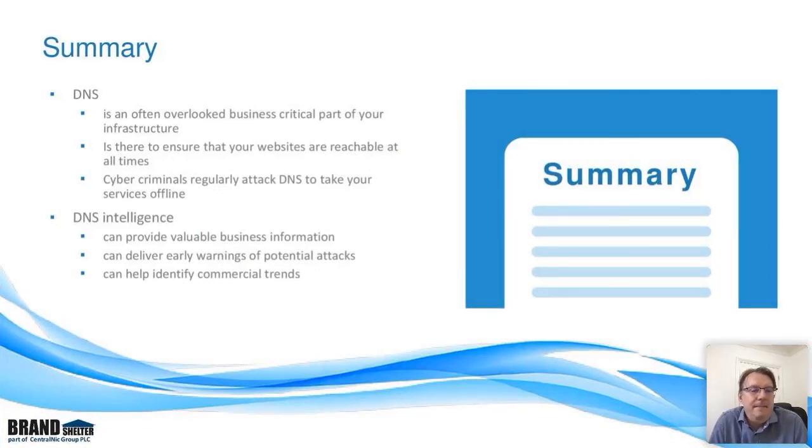So, in summary, I think it's fair to say that the DNS is quite often an overlooked business-critical part of your infrastructure. It's there to ensure that your websites are reachable at all times, and therefore considering a high specification DNS with good DDoS protection, etc., is a very worthwhile thing to do. It's a very beneficial expense to ensure that your websites are available at all times, and that response times are not slowed down because you have either an outdated or a rather shaky DNS network.